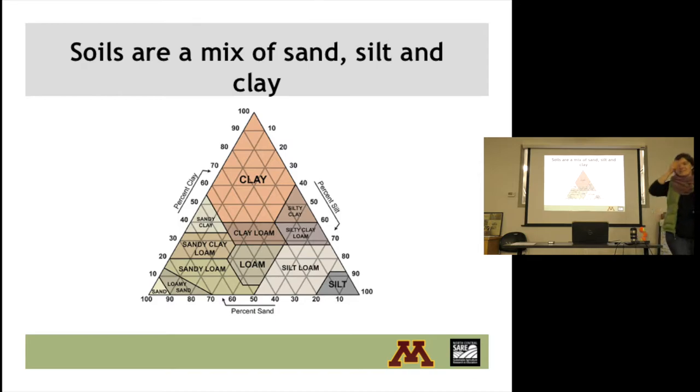Can I just ask a quick question? What's the difference between loamy sand and sandy loam? It's kind of like partly sunny versus partly cloudy. A sandy loam has more sand. Loamy sand is really sand. At this point, we're 80-90% sand, so it's essentially sand with a little bit of loam in it, whereas this is a loam that has a high amount of sand in it. Does that make sense?